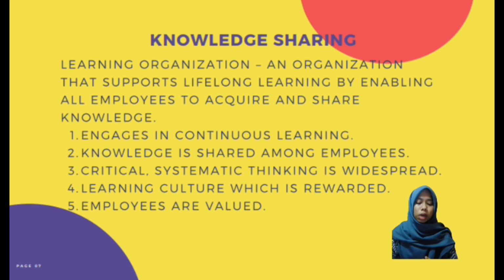Yang kedua, knowledge is shared among employees. Apabila pekerja pergi ke training dan bila diorang balik, apa yang diorang dapat daripada training tu mereka akan kongsi dan implementkan dekat company. Dan yang ketiga ialah critical systematic is widespread, yang mana dengan cara ni dapat membantu employee tu untuk menggalakkan mereka berkongsi idea, pendapat sesama mereka ataupun brainstorming idea sama-sama. Dengan cara tu hubungan sesama pekerja pun akan lebih kuat.